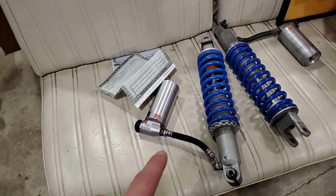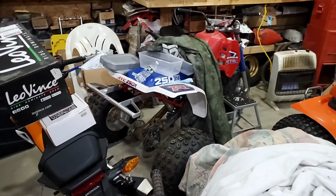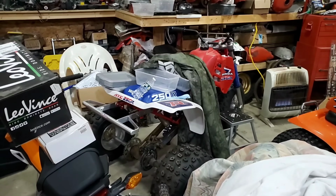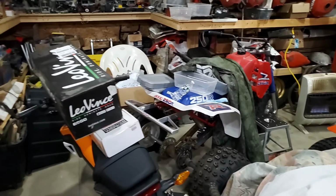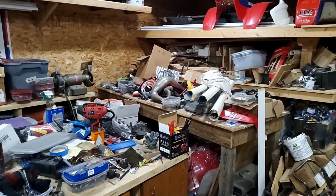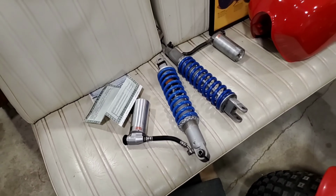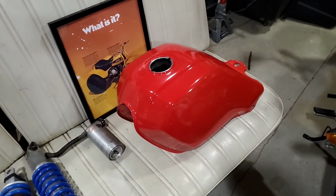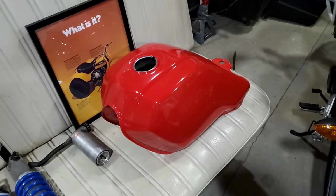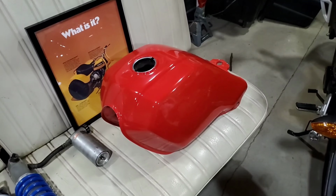But this shock in particular goes on that 250R. Look at it. It's just been turned into a workbench over there. But I'll get the motor, which is on that table. We're going to get that motor rebuilt and this shock put in, and we'll get that finished up for you very soon. Got a freshly painted 250 ES tank that is going to receive some 1988 Big Red decals and go on my '88 Big Red restoration.